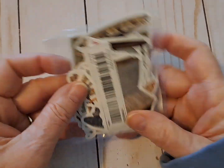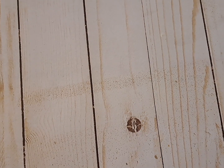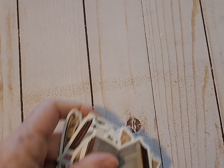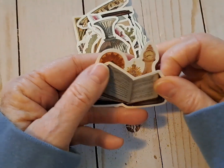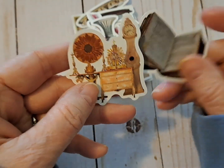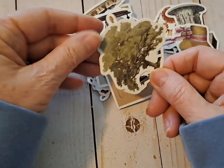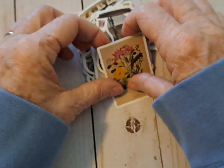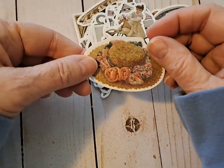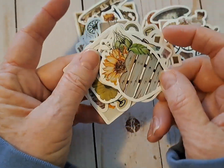What else do we have? I did get a lot. And this one was $1.98. There might have been more. And this one. And they're from all different shops. Oh, that's cute. Oh, look at that sewing machine. Pretty. This looks kind of like a vintage pack. Then there's some modern.